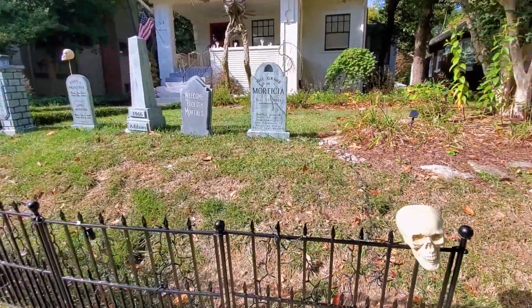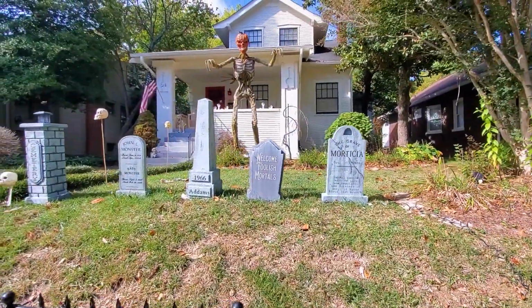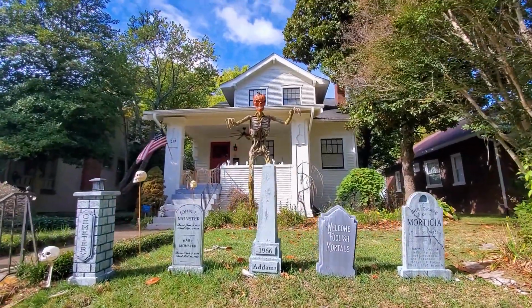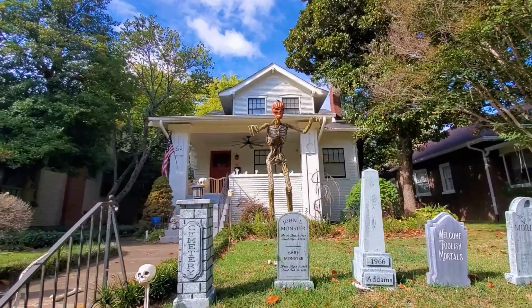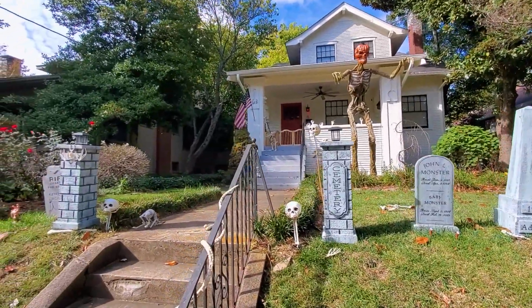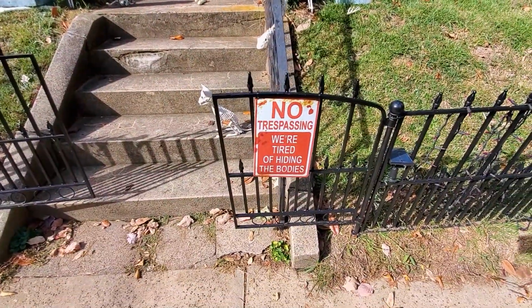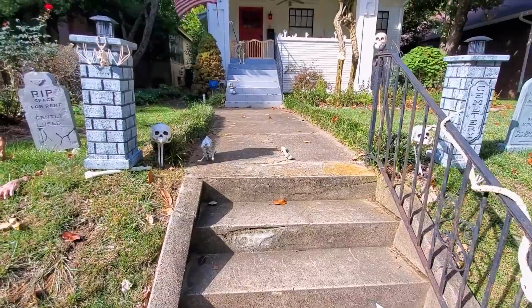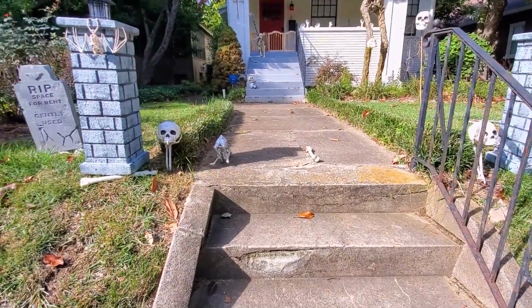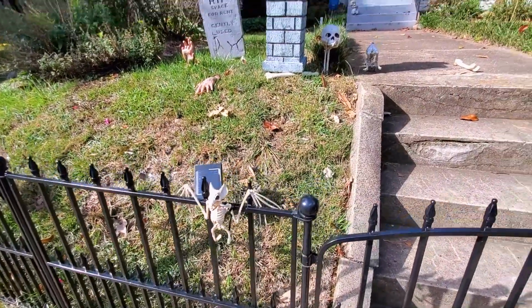Next house here. Another fence, skulls on it. The Grave of Morticia. Welcome, foolish mortals. You got the huge skeleton there with the pumpkin head on top of it. So you got a full cemetery here. No trespassing. We're tired of hiding the bodies. Uh-oh. There's a dog there. It's our guard dog. A little bone there for the dog to play fetch with. There's a couple hands coming out. A little bat right there.